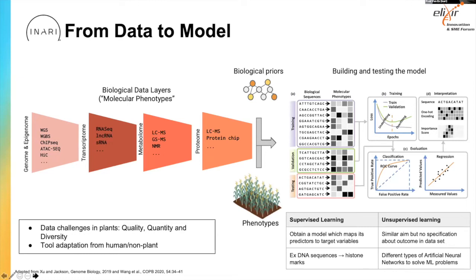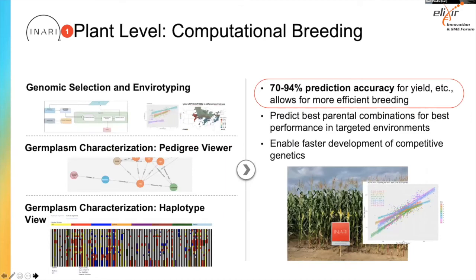Then next slide. So the first problem, we heard a little bit about that yesterday. This is one of our issues, computational breeding. So like I said, breeders until recently went pretty much based on their visual preference of a plant, crossing it with another plant that they liked, and so forth.